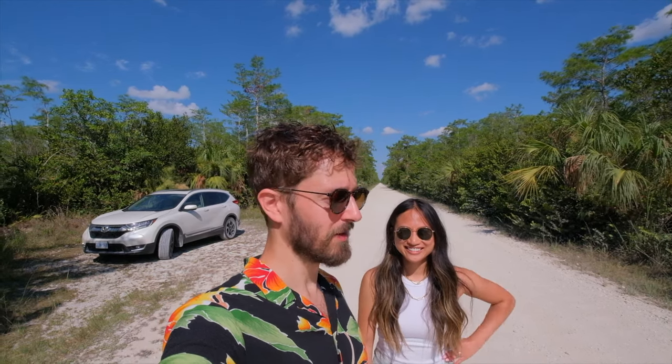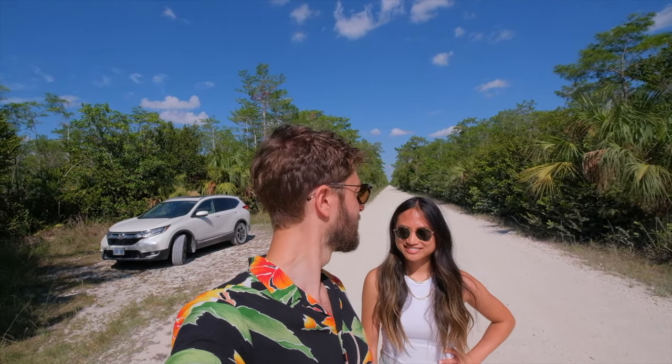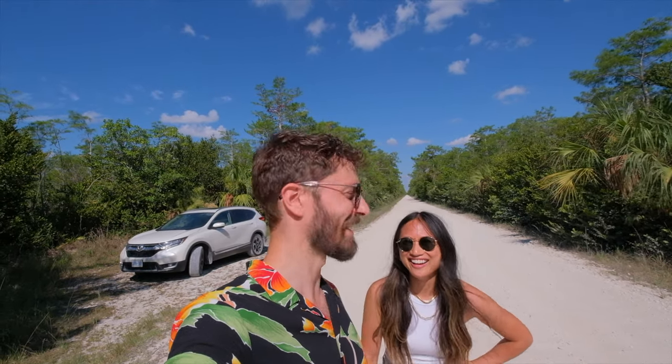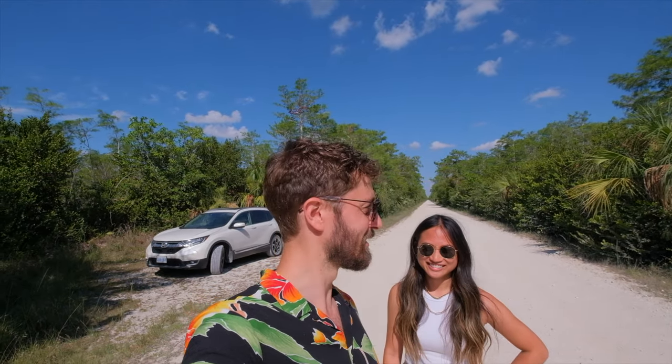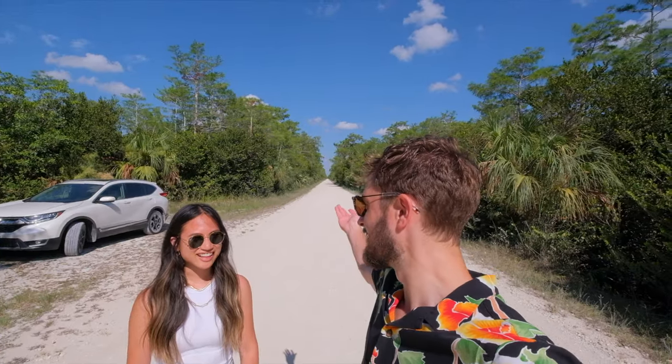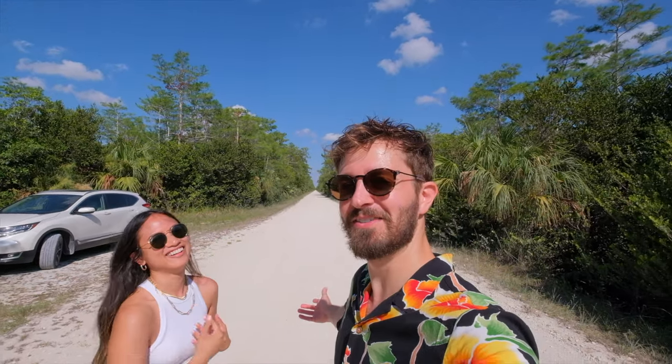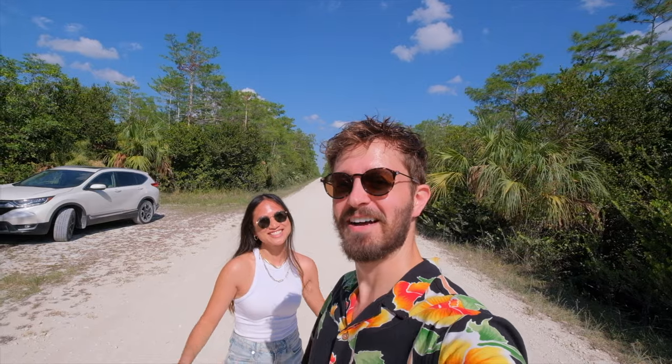But until we do, we're just going to keep going on adventures like this. We're going to make the most of it. If we're stuck somewhere, this is the best place to be stuck. This is awesome. For me, this is like a dream come true, because I wanted to come out and find gators and get close to them. Now we've seen a ton. This is so cool. We're in Florida indefinitely. No, not indefinitely. Forever. We're never leaving. You wish. One day, maybe?